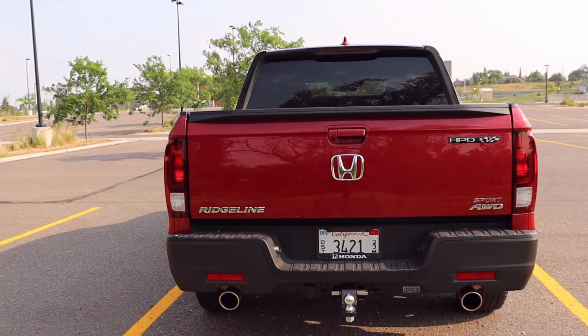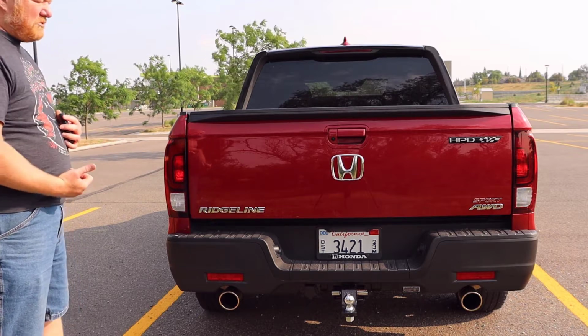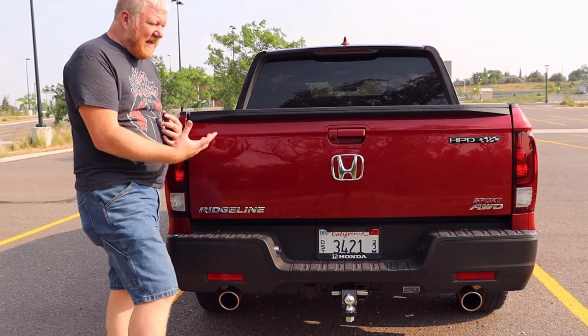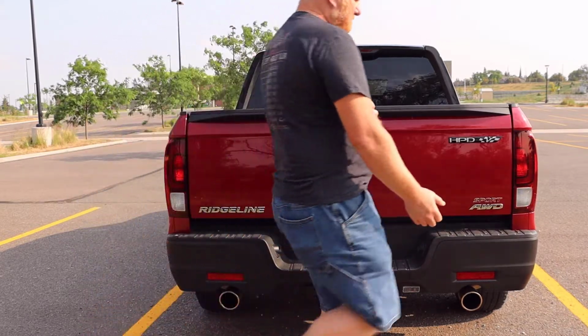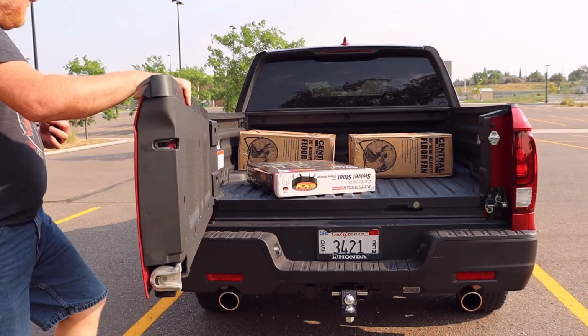So Honda did some good work on the working end of the pickup truck. Since the Ridgeline was reintroduced, this has been a big selling point. A lot of people really like the fact that you can open the hatch like this, or you can take that tailgate and swing it out like this.